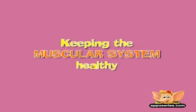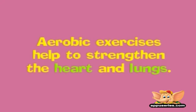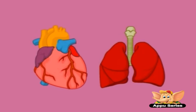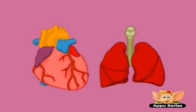Keeping the muscular system healthy. Here are some tips. Exercise. Aerobic exercises help to strengthen the heart and the lungs. You can walk, you can cycle, you can swim, you can run, and climbing stairs can be really fun. For example, walking, jogging, cycling, swimming, and climbing stairs are just a few examples of aerobic activity.